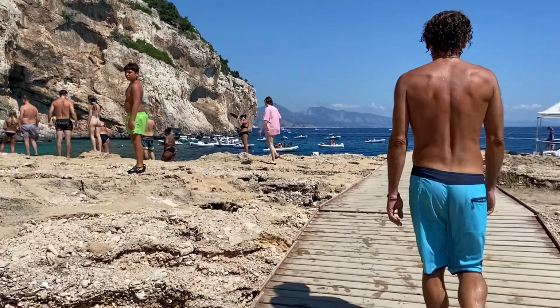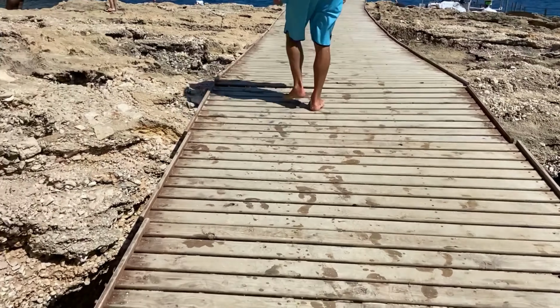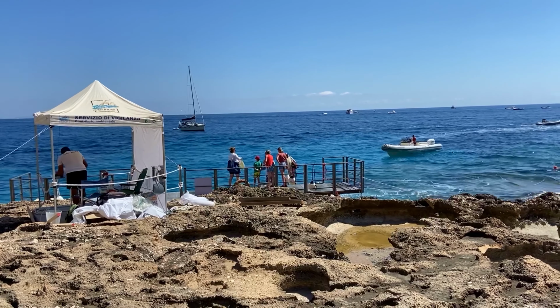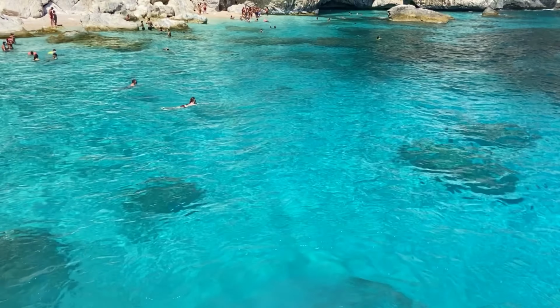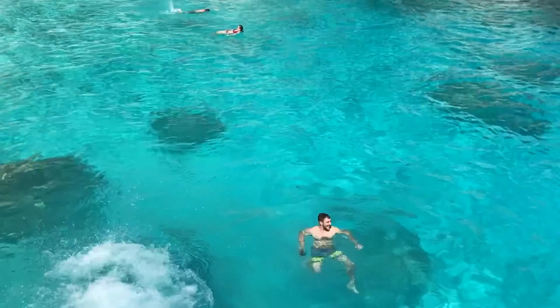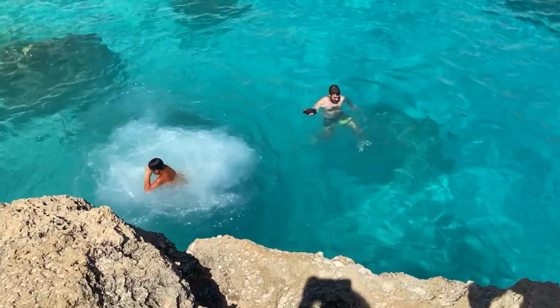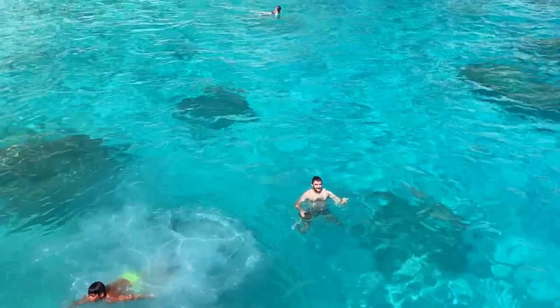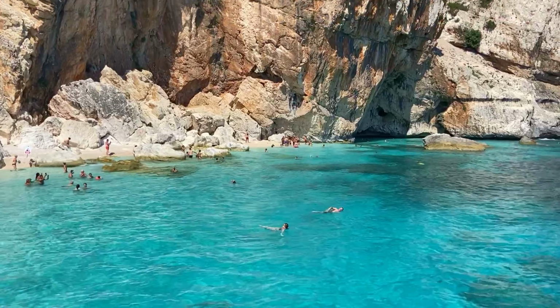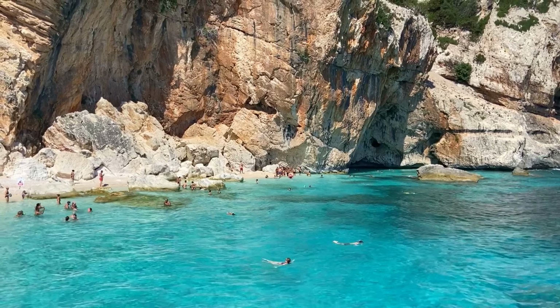One more thing about the boat trip: if you rent a boat, you will probably arrive here and pay the entrance fee to this guy. Then you have another option, to take a big boat, and if you take a bigger boat than the Zodiac, you will not visit so many places. It doesn't stop everywhere.